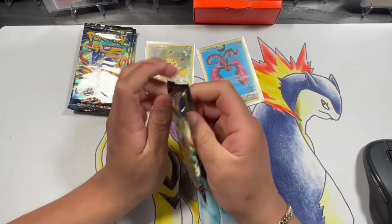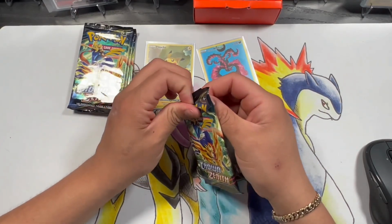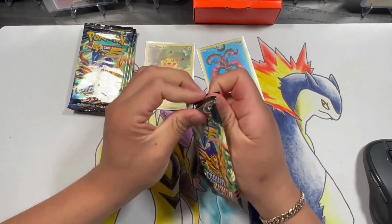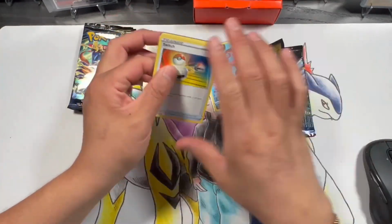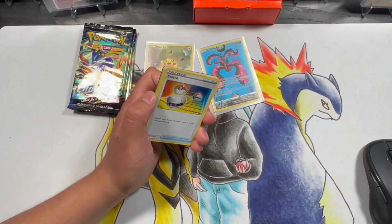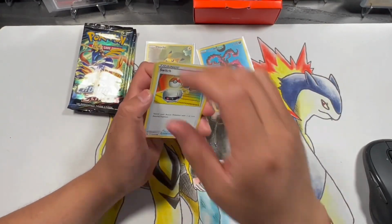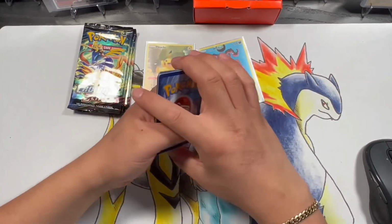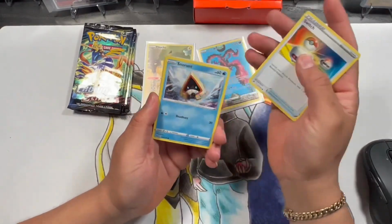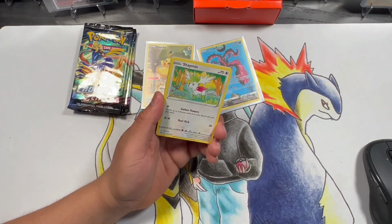But seeing how the singles are going down, though not as fast as I thought, the prices are still going down a little bit more. I may want to open more, but either way, I'm a little concerned, I'm not gonna lie. And on top of the pull rates being easier in Scarlet and Violet, the fact that people can weigh out booster boxes, I don't know, that also makes me worry a tad bit.